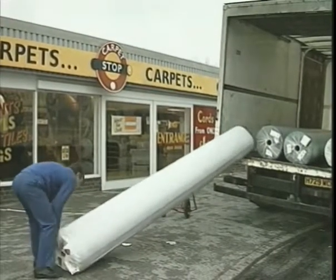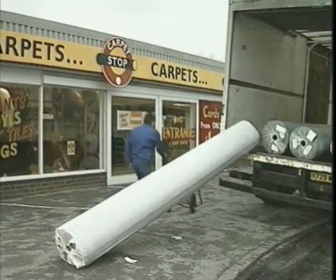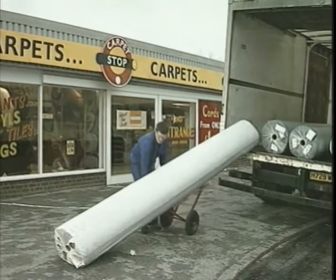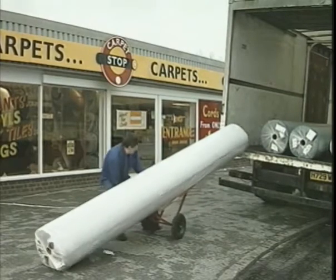Once the carpet has been slid from the vehicle, it's put on a special trolley, thereafter making life easier. This time-consuming, heavy work often leads to the onset of back strain.